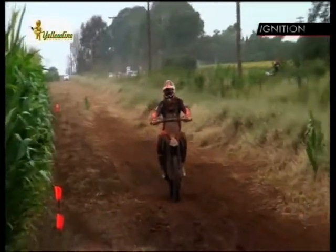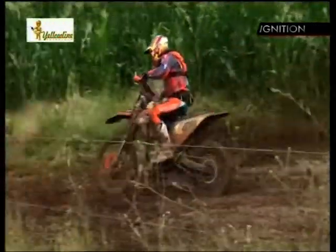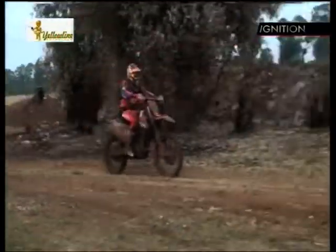Delport has looked good all day. Can he keep it all together now for a possible top 3 in the senior bikes? I think Jaco, I'm not quite sure if he's going to be able to catch Lawrence Erasmus, but he's certainly going to try hard to stay in the top 3.